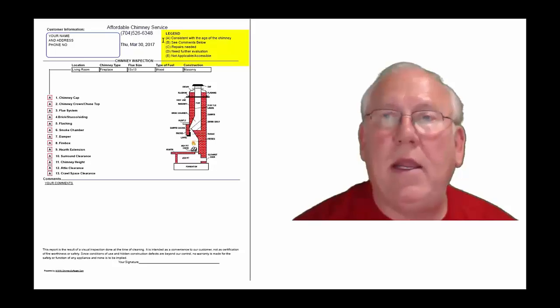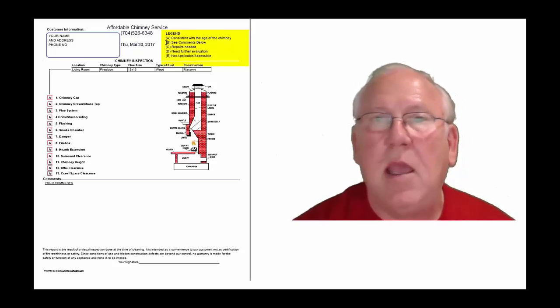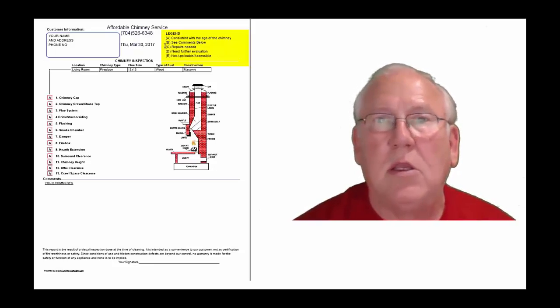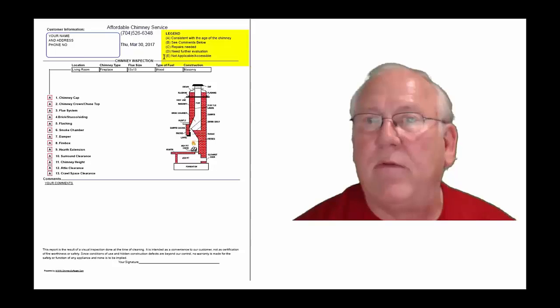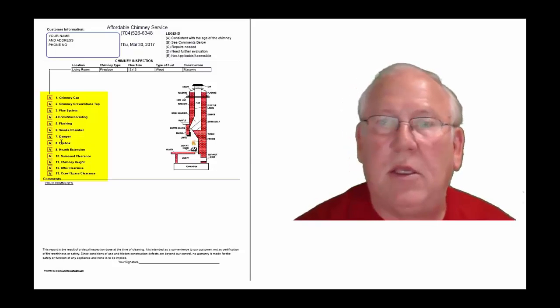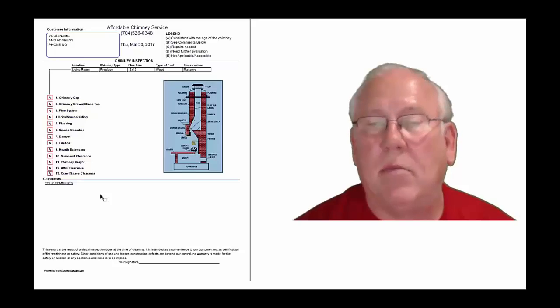The upper right-hand corner of the report is the legend. Each one of these initials pertains to something. A is consistent with the age of the chimney. B, see comments below. C, repairs needed. D, need further evaluation. Or E, not applicable. And they're placed into the boxes next to the parts of the chimney that can be easily identified in this diagram. And then, of course, you'll find my comments here below.